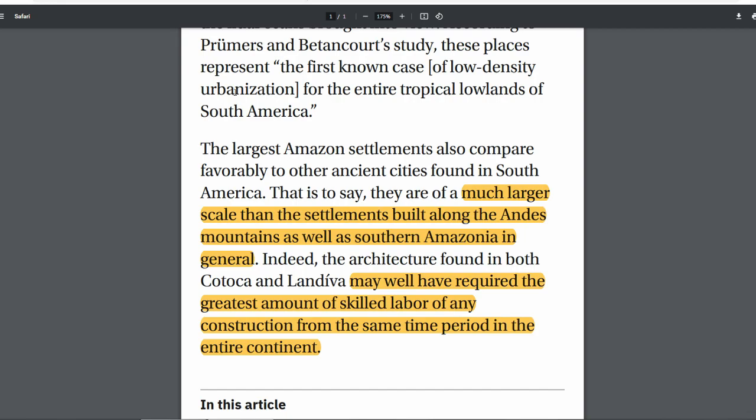They are of much larger scale than the settlements built along the Andes Mountains, as well as southern Amazonia in general. So the architecture found in both these two sites may well have required the greatest amount of skilled labor of any construction from the same time period in the entire continent.